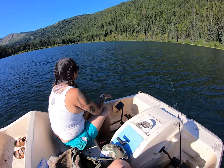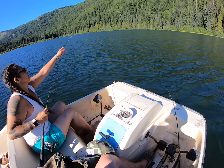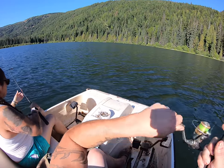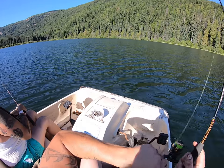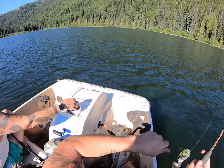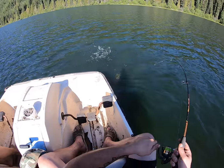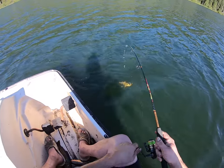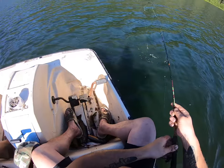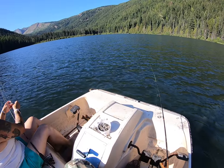There's some ducks down there with its babies, way down there. There we go, fish on. We're using little 4 foot, 4.5 foot ugly sticks. So the fight is real. Oh, look at that baby. Look at that one. It's nice. This is a nice one. Oh, yes. Perfect. Didn't have to mess with that one.